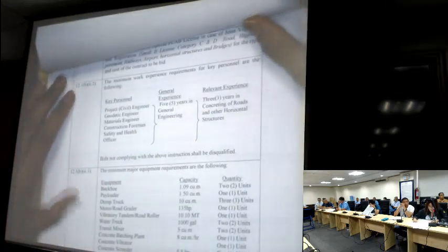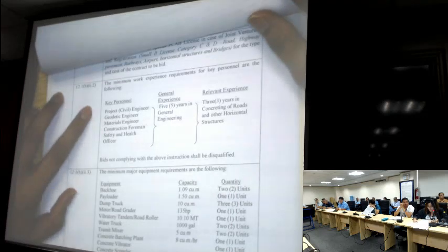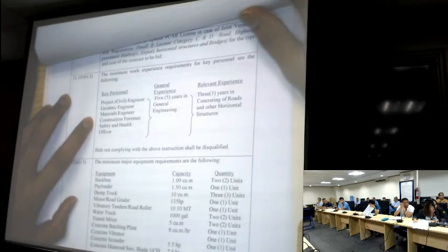For this project, the minimum work experience requirements for key personnel are the following: for key personnel, project civil engineer, geodetic engineer, materials engineer, construction foreman, and safety and health officer, general experience, 5 years in general engineering, and relevant experience, 3 years in concreting of roads and other horizontal structures.